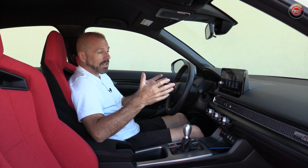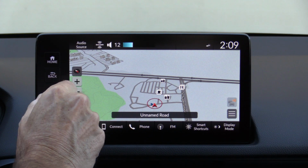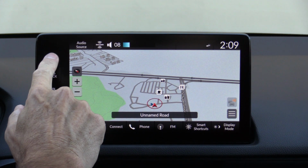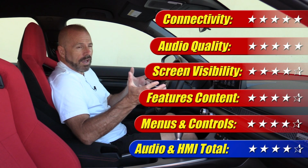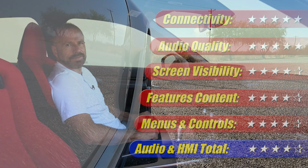At this price tag, a lot of the competitors out there have a full 360-degree camera. This doesn't even have the lane watch that Honda's used to have. So a very good system, almost 5 stars, but not quite there. It gets 4 out of 5 stars.